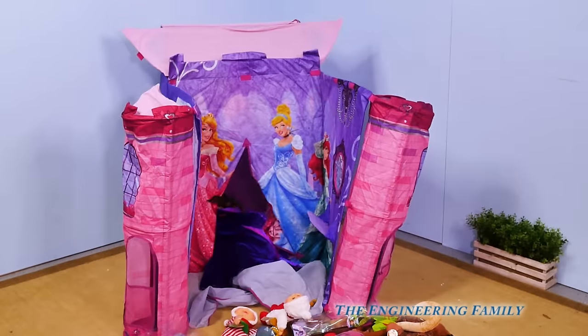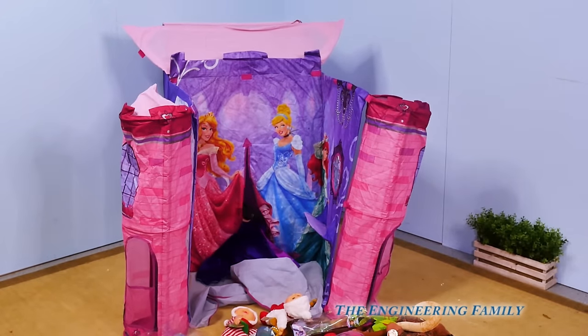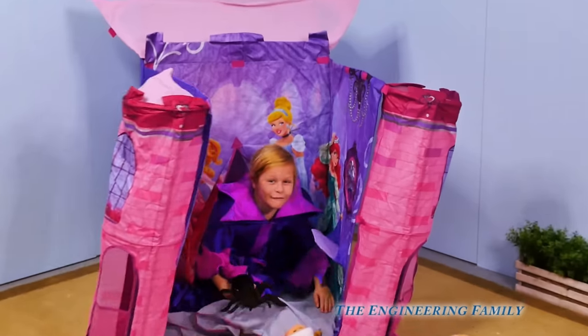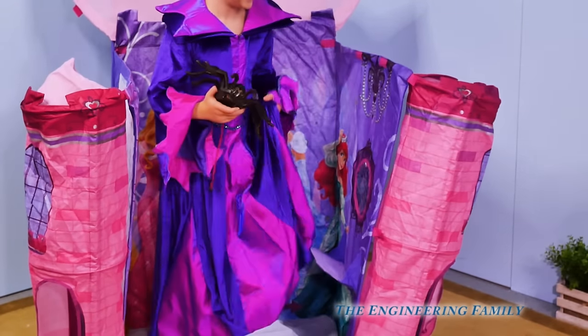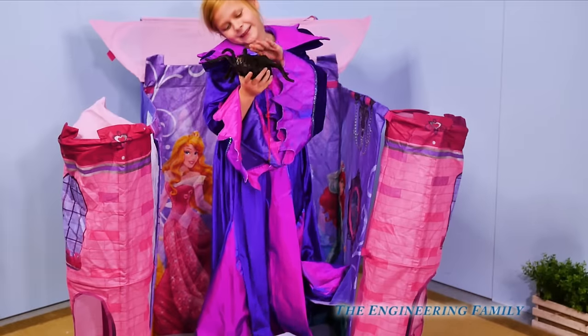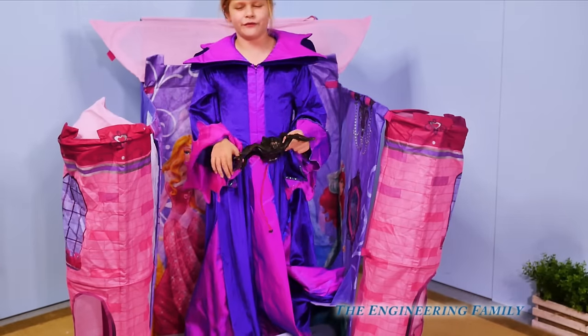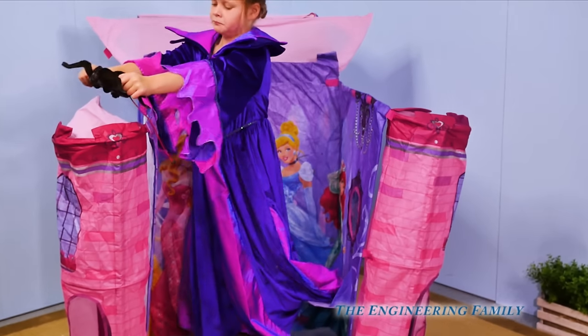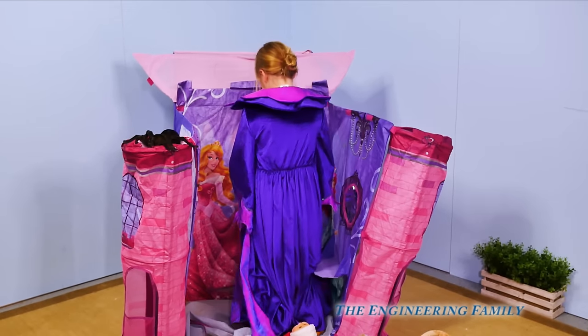A spider! No! You fell for it. Oh, that's not a real spider. It's a pretend spider. Is it your baby cat? No. Oh, okay. I do not like spiders. All right, we'll put him there. What else do you have?